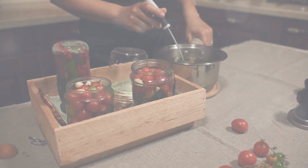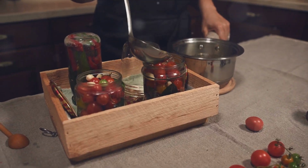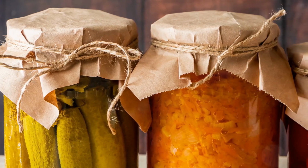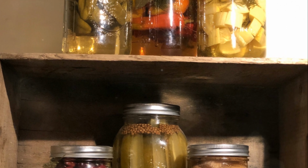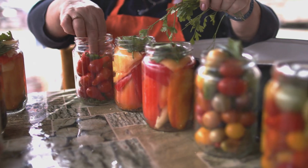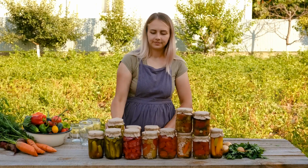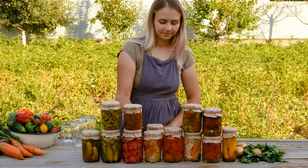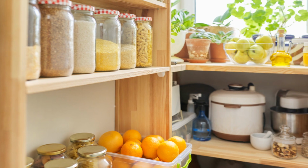Next, let's delve into the art of food preservation. It's a skill that's as old as time, yet remarkably relevant for today's homesteader. By mastering methods like canning, drying, and fermenting, you can extend the life of your bountiful harvests. Imagine savoring the taste of summer in the heart of winter, or enjoying homegrown food without a trip to the grocery store. It's not just about saving money, it's about quality, self-reliance, and sustainability. Preserve your hard work and enjoy the fruits of your labor all year long.